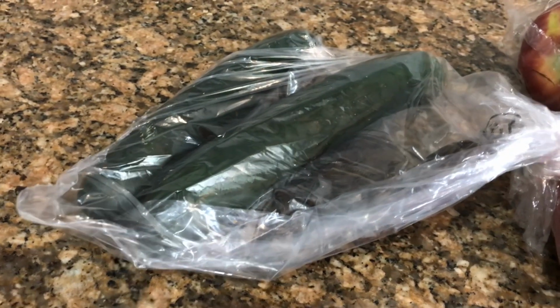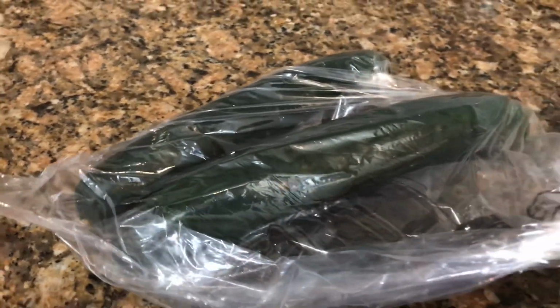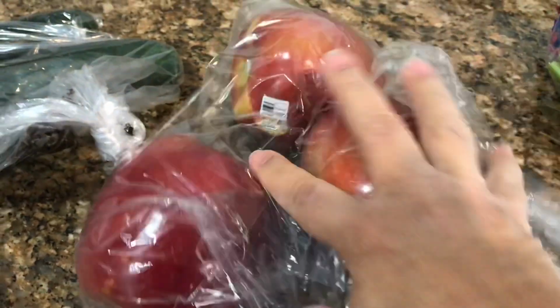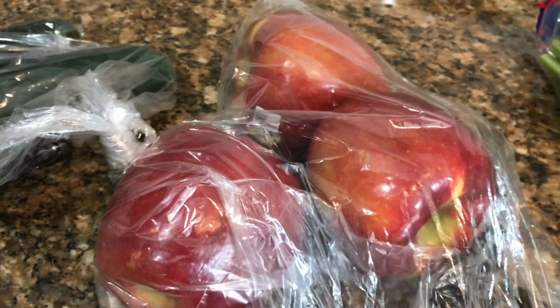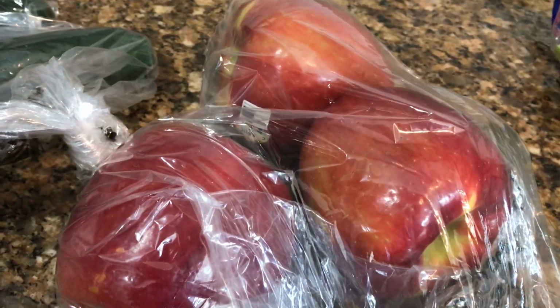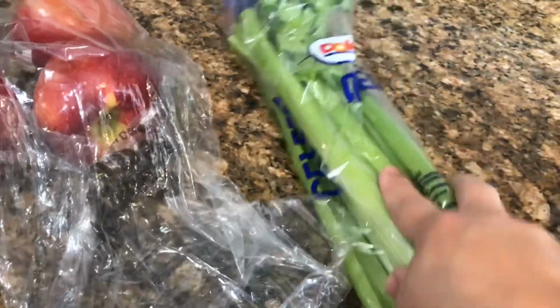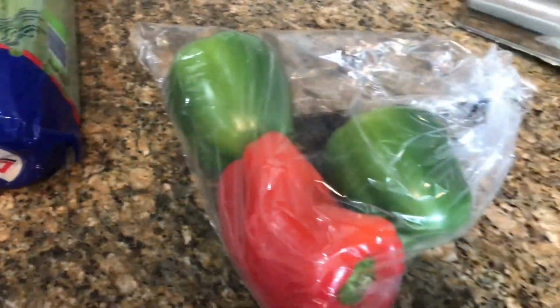All right, I just picked up some cucumbers. They were like 48 cents each or 38 cents each. I also picked up some of these Cosmic Crisp apples. They're crunchy like a Honey Crisp, but sweeter and not as tart. So, wow, they are so good. Picked up just some celery, good for soups, and some bell peppers, some red and green ones.